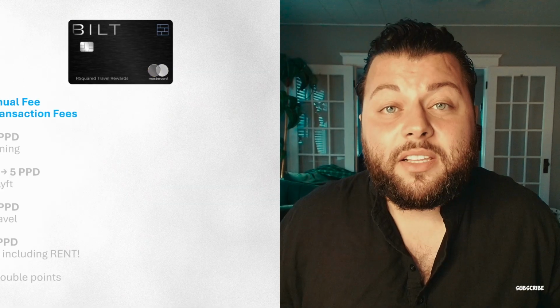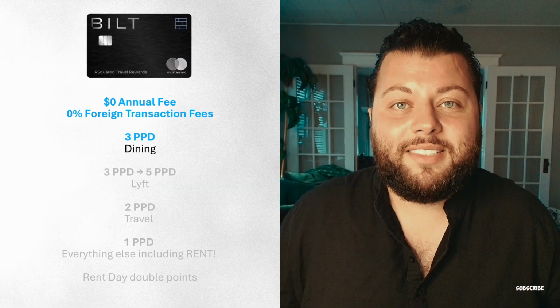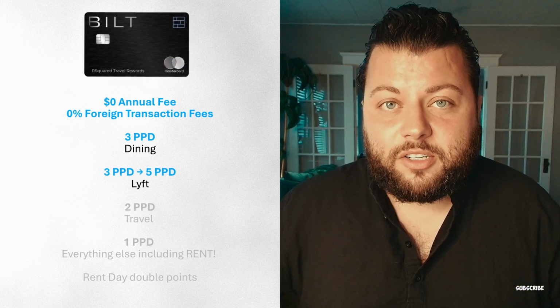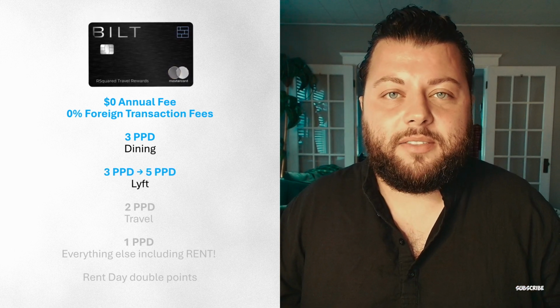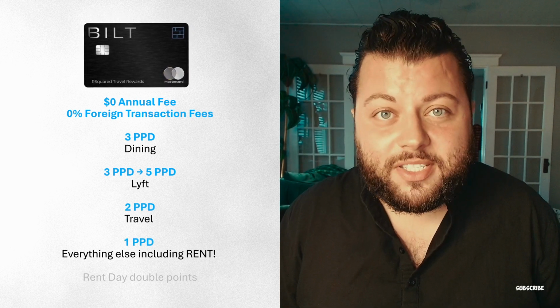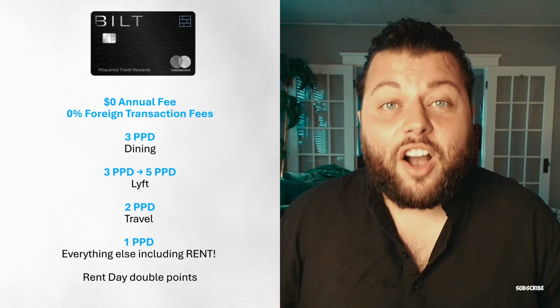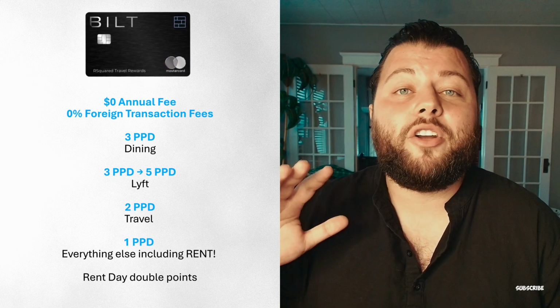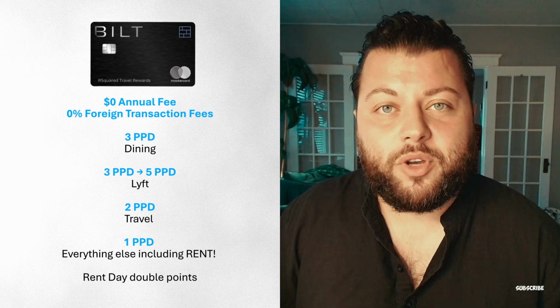I dare anyone to offer up a better standalone $0 annual fee card. The Bilt card offers 3 points per dollar on dining, 3 points per dollar on Lyft, which turns into 5 points per dollar if you link your Lyft account to Bilt, 2 points per dollar on travel, and 1 point per dollar on all other purchases, including rent. The card offers double points on rent day, but it's a nothing burger because now you can only earn an additional 1,000 bonus points on rent day.